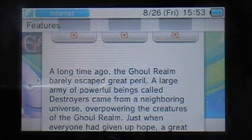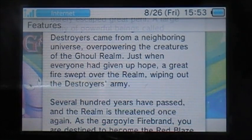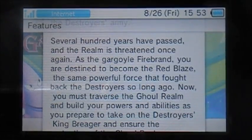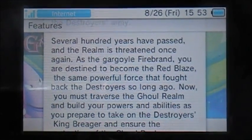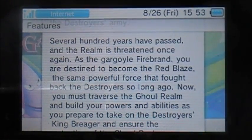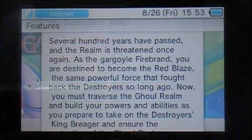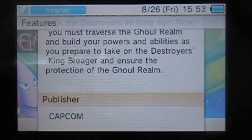Just when everyone had given up hope, a great fire swept over the realm, wiping out the Destroyer's army. Several hundred years have passed, and the realm is threatened once again. As a gargoyle firebrand, you are destined to become the Red Blaze, the same powerful force that fought back the Destroyer so long ago. Now, you must traverse the Goal Realm and build your powers and abilities as you prepare to take on the Destroyers, King Bregar, and ensure the protection of the Goal Realm.